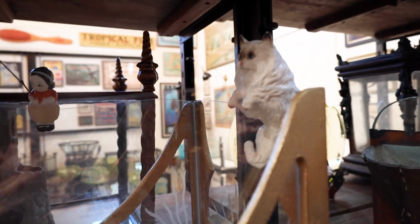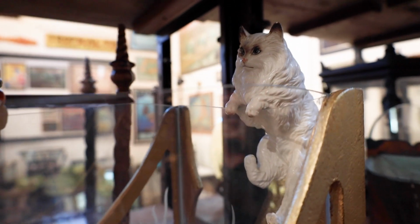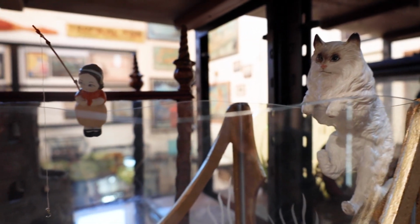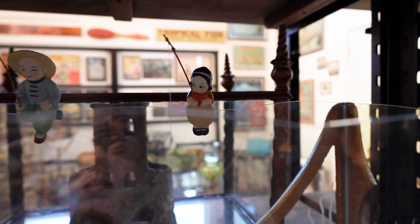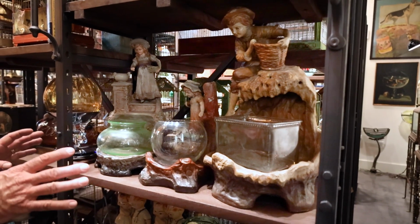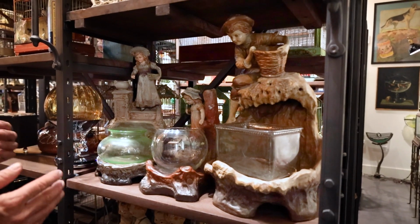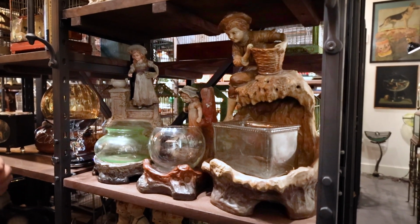And you see we have some sitters up there, some actually rare ones. Those are German sitters made in Germany by some of the doll manufacturers. And there's a Googly-Eye girl and a little boy fishing. So these are examples of terracotta ware. Terracotta means they're not glazed. It's like an unglazed porcelain is kind of how they put it.